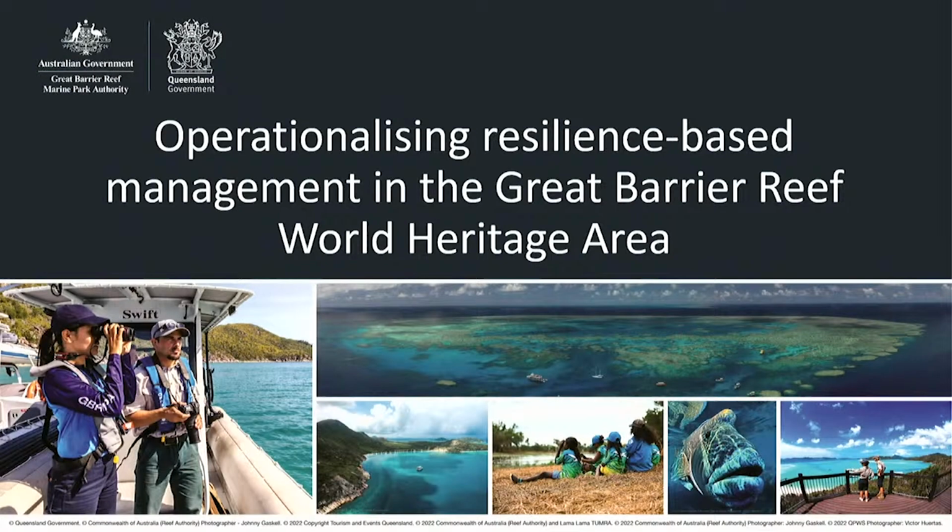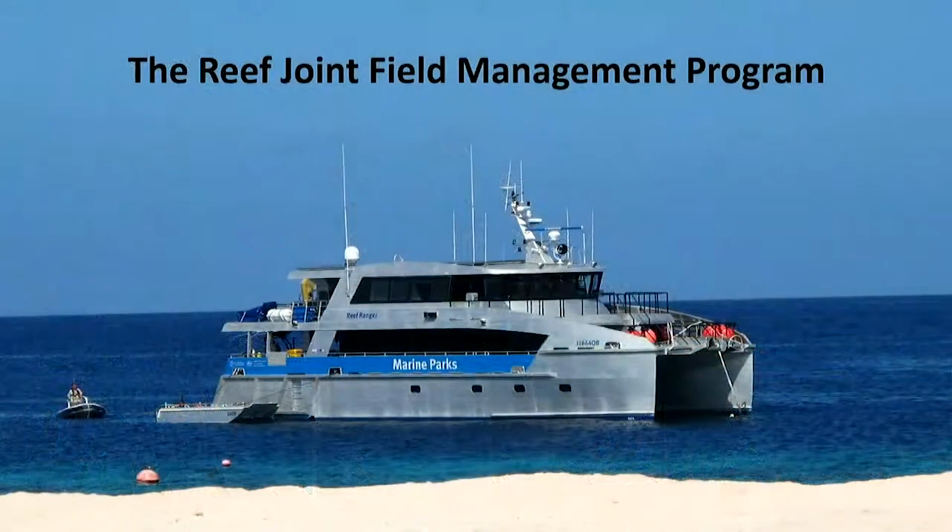Before I go any further, I'd like to acknowledge the traditional owners upon the country that we live, work and play, and for the Reef Joint Field Management Program that extends from Moreton Bay in the south all the way through the Great Barrier Reef catchment through to the Torres Straits in the north, and acknowledge elders past, present and emerging.